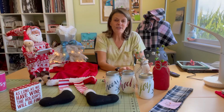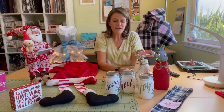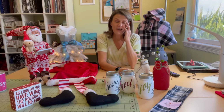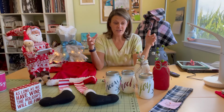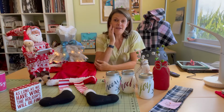I love mason jars. I don't know what it is. I don't even use them, but I just love them. And so whenever I find them at Goodwill, I buy them. I actually was there one time and there were 2 huge boxes of mason jars for like $5. So I grabbed those. So I still have a ton of them left.